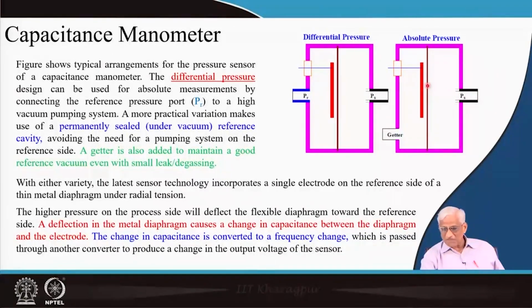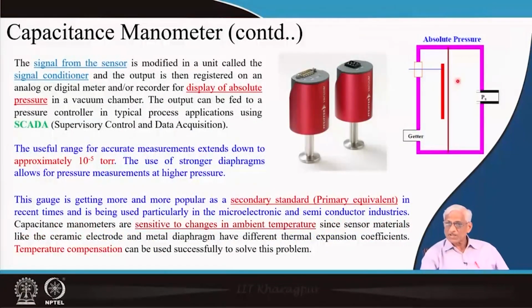So, depending on the deflection, the local capacitance changes. That capacitance is picked up by a suitable electronic circuit. This is a typical commercial appearance of a capacitance gauge. This is a Pfeiffer gauge. They manufacture quite a good number of gauges, which are there in our lab also. There are many other companies who manufacture these capacitance gauges.